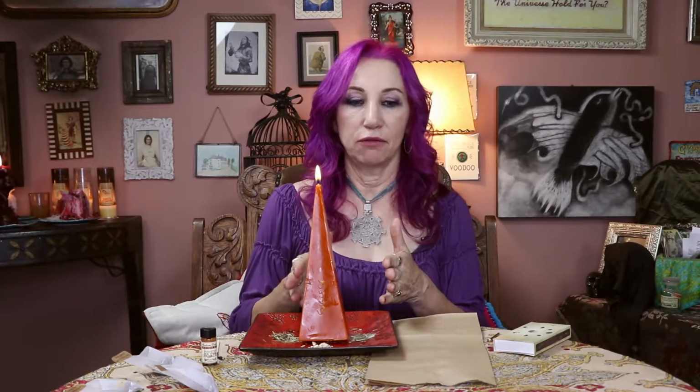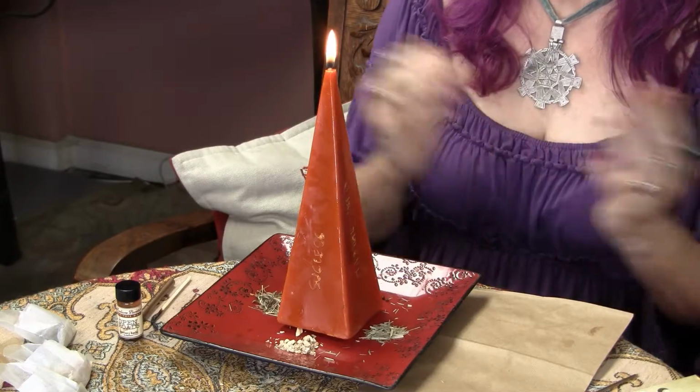Once the candle has burned completely, you've sent that spell out there, and you're ready to wrap up the remains of your spell. Take the herbs and the leftover wax, and you put that in a paper bag, or you wrap that up in a cloth and put it somewhere in your house. Keep it until your spell manifests, or you can bury it in your yard, and that's a very good way to keep that energy going. So there you have it.